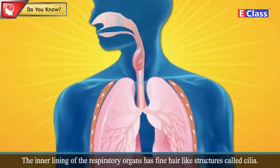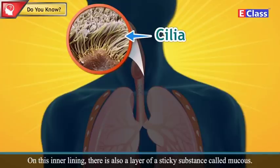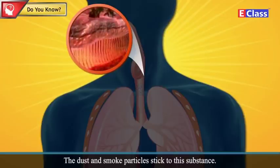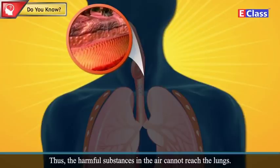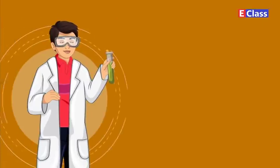The inner lining of the respiratory organs has fine hair-like structures called cilia. On this inner lining, there is also a layer of a sticky substance called mucus. The dust and smoke particles stick to this substance. Thus, the harmful substances in the air cannot reach the lungs.